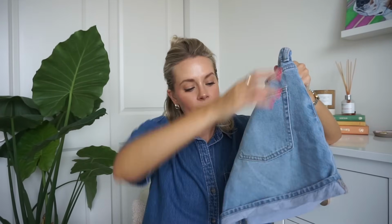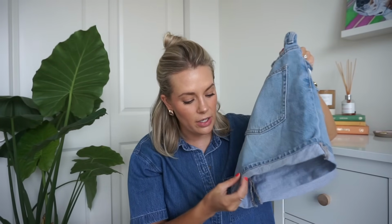They do have a cuff here. The cuff is sewn in, which I kind of wish it wasn't. I'm looking for a pair that aren't, that just reminded me, I'm looking for a man in finance, trust fund, 6'5", blue eyes. I'm looking for a pair that's not this way.